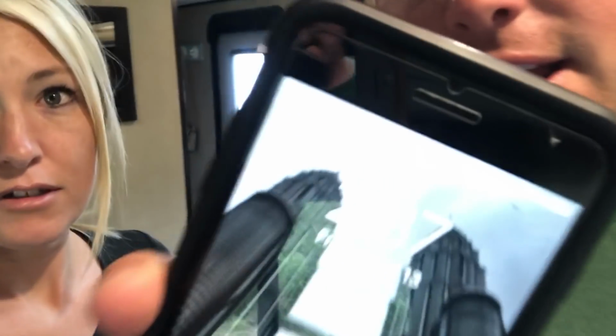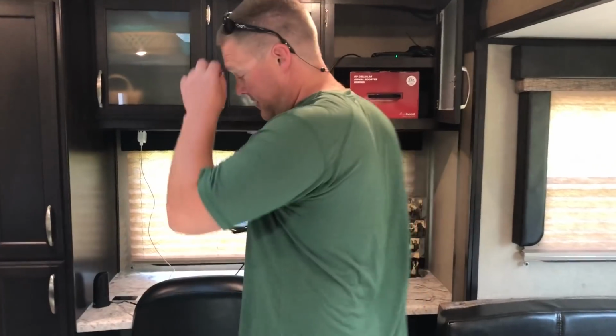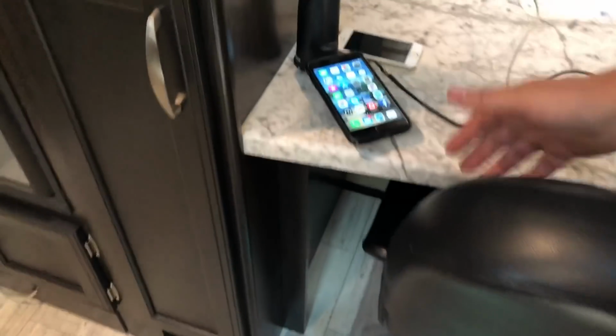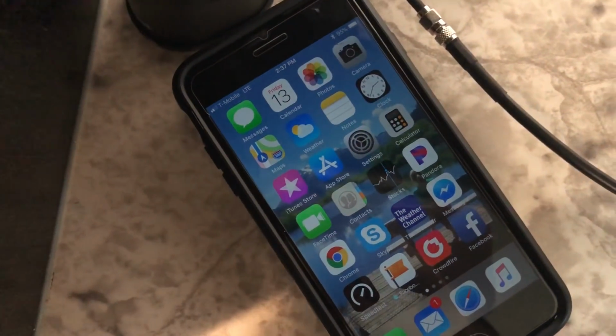You might hear the hum out the side because we got the generator running and it's also running our cell booster. So we have absolutely no service here in Everglades National Park. No service right now. You walk over here to the cell booster. I just pulled it out of the cabinet here because I was testing to see it ranges by distance, how far you get away, and boom, there goes T-Mobile LTE. So it's not super fast, but at least we can check emails, get out some Skypes and stuff like that.